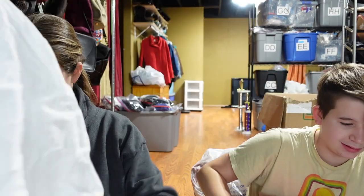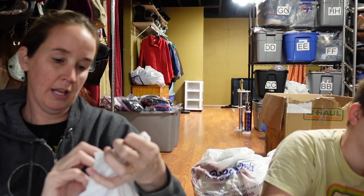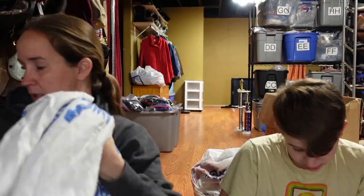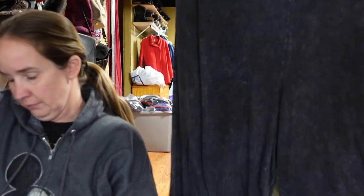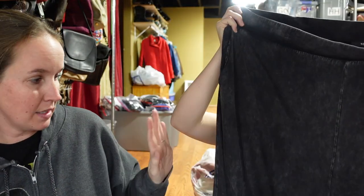Yeah. Okay, this is for my brother still. Men's Tommy Bahama, linen, size extra large tall, with the blue Hawaiian flowers. White short sleeve. And then we have some Torrid size 5X. These are like pajama pants, maybe? I don't know. Or casual, or definitely loungy pants. They're wide leg, but cropped, very stretchy. Yeah, if that was my size, I'd be super comfortable.